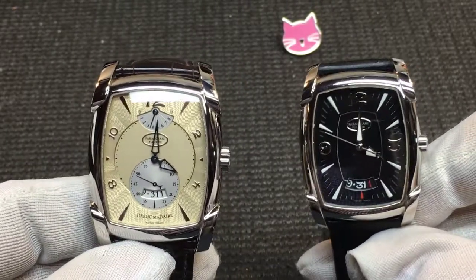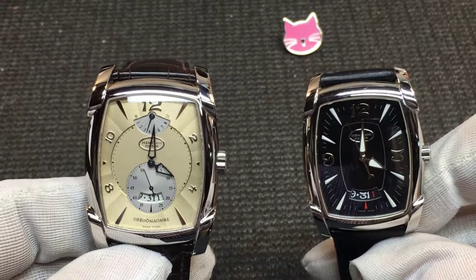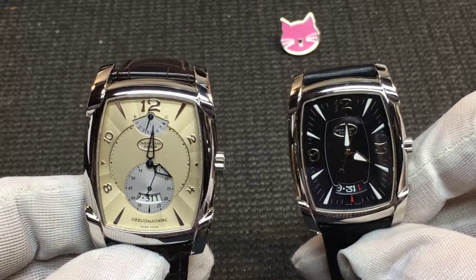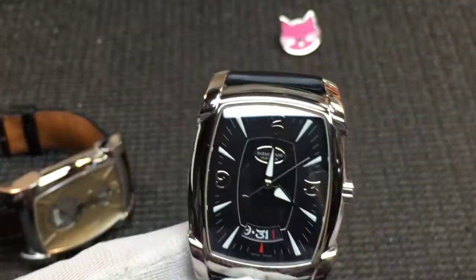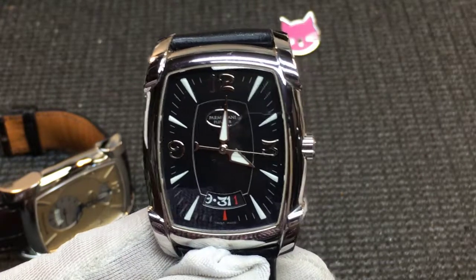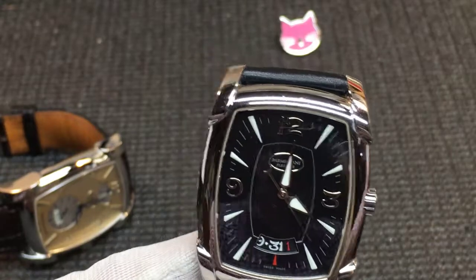On the right side is the Parmigiani Kalpa. I did a previous video on the Kalpa, and I'll put a link above so you can check it out. I won't go into too much detail about the Kalpa, other than to say that it was my first tonneau style watch. I like the 1930s-ish Art Deco look to the watch.